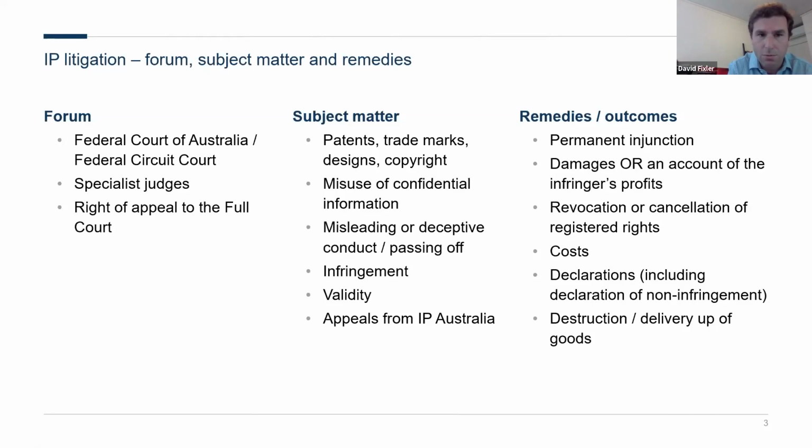So when you commence proceedings, you can seek the following outcomes and orders. The first typically sought in IP cases is a permanent injunction. The rights holder will typically seek to restrain the defendant from engaging in the conduct, that is, stop selling the particular product that infringes a patent or a design, stop using the brand name.